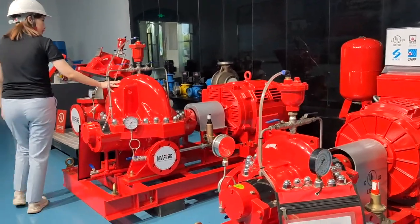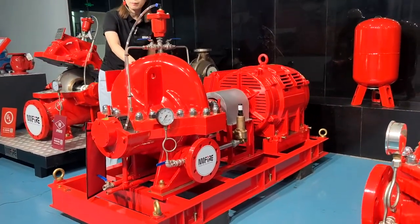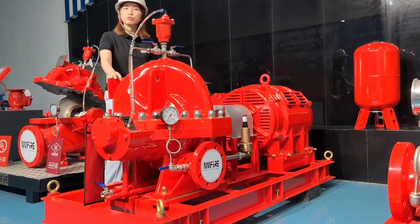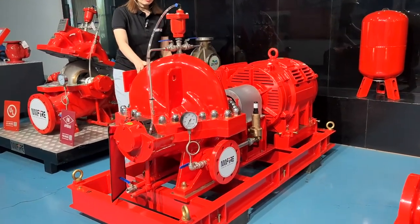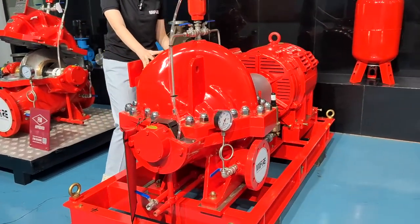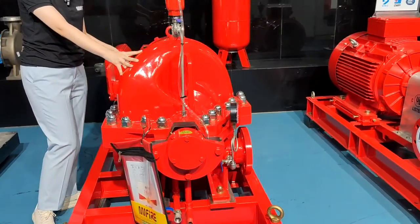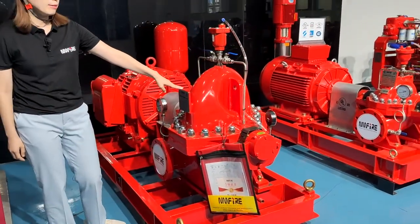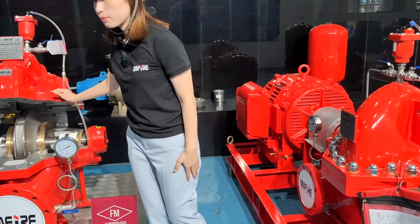Here is another motor set, but very special is the two-stage pump. Our two-stage pump maximum pressure is up to 570 psi. So in modern cities, I think it's more and more popular for high buildings and high pressure pumps. Now here's our pump sample.